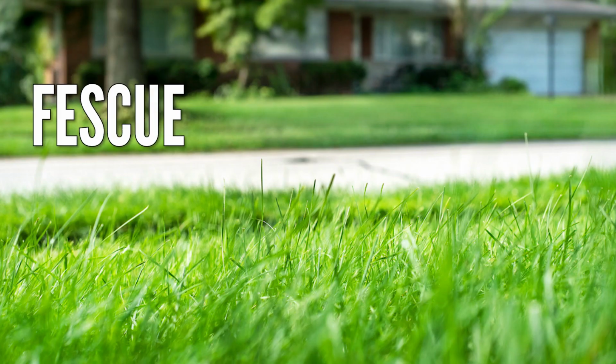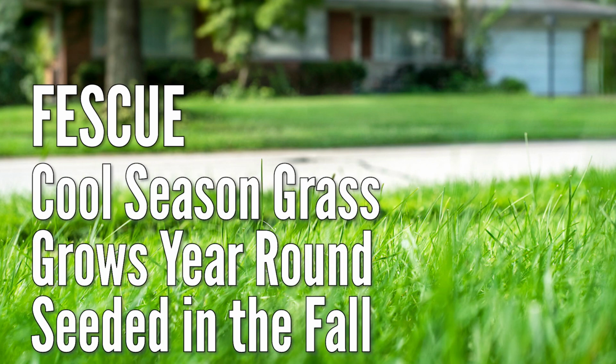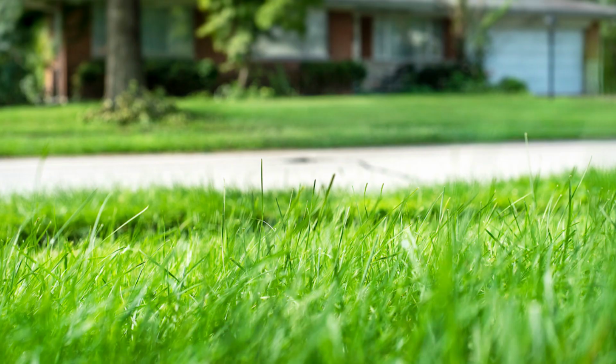We're going to talk about fescue. It's a cool season grass. It grows year round. In certain parts of the country, it may look better in the spring and summer than it does here in the transition zone of North Carolina, but it can struggle during the months of May, June, July, and August. It's susceptible to brown patch disease, and it does need fungicides to control that. But it is a year-round green grass, and a lot of people move into this area from further north like that. However, our summers can be very hot.